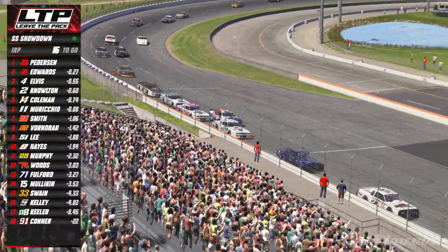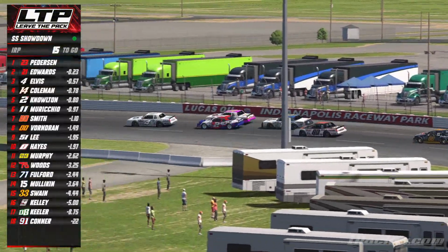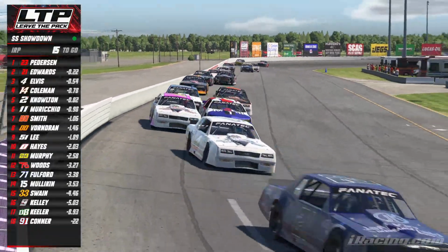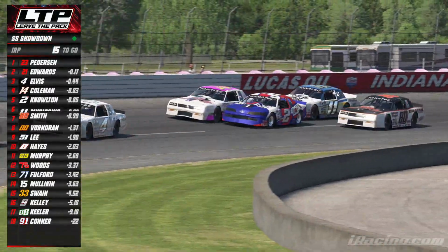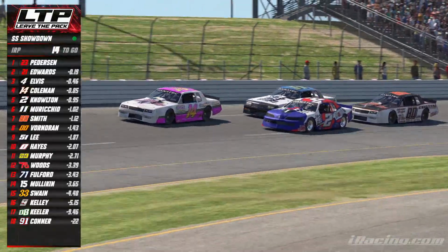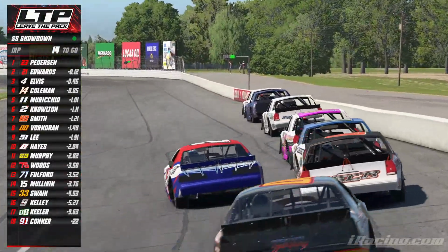Another lap in the books, 15 more for Christian Peterson. Here comes Justin Coleman trying to go for 4th. And look at the racing we're having inside the top 10. 4 cars under a blanket right there for the final spot in the top 5. Knowlton and Coleman a little bit side by side. Contact. Into 1 and 2, looks like Justin Coleman is able to take over that position.